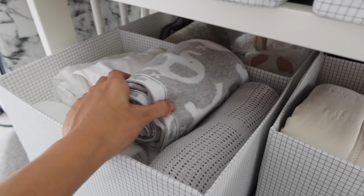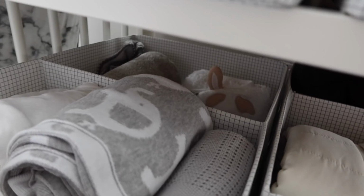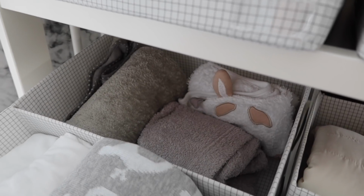Under here, we've got all his blankets. And then right at the back, we've got his towels as well. So that's most of his clothes packed away so far. There's still a few bits that I need to organize, but like I said in last video, I really want to do a dedicated video of all of the must-haves that I have purchased for him, or purchased for my pregnancy or post-pregnancy, for my prenatal, that kind of thing. So I'm happy to go through all the stuff that I have.